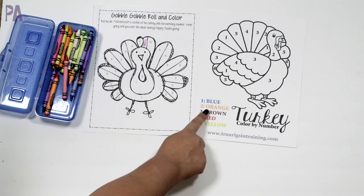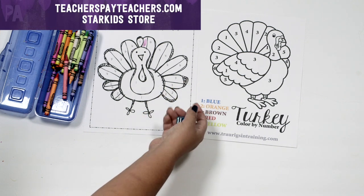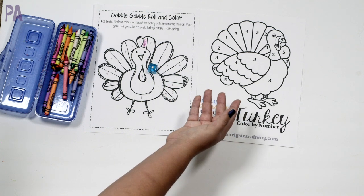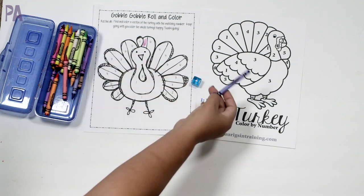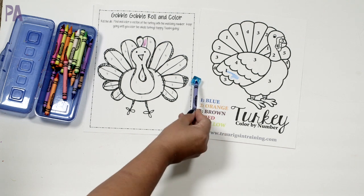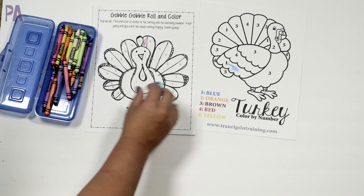This one's a little bit more complicated. You just have a color key to match it. So you can do this several ways. You can do it where you roll. There's no 6 on here, but maybe 6 is a color, anyone you want, whatever color you want. But you would just find, okay, the 1, so the 1 would be blue. And so I would find the 1, color the 1 blue. This is color recognition as far as recognizing the names of your colors, and it's also number recognition with the dice. But you don't need to use this with it. You can just use the color key down here.